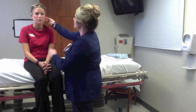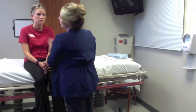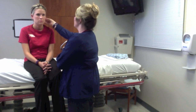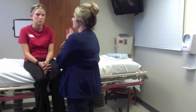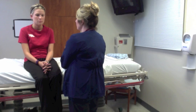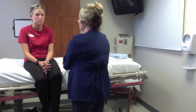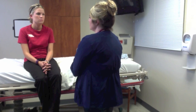She does have piercings bilaterally, a piercing here and then one on her cartilage up here. But her ears are without lesions, with immediate recoil, no tenderness. Do you have any tenderness when I palpate them? Okay, over the auricle and the tragus, nicely palpated. Great. And the nose again is midline on the face without deviation.